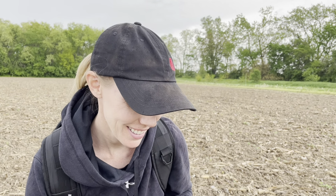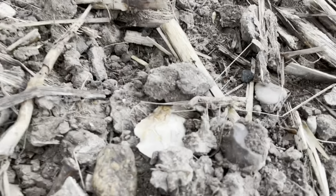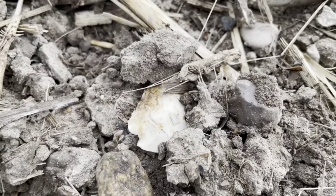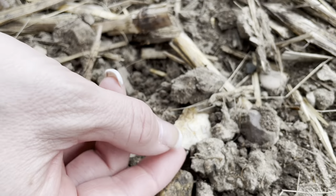I just don't know if it has a tip or a base. Hopefully the rain will make the flint pop out a little bit more, but this actually looks really good, from what we can see anyway. It's hard to tell.